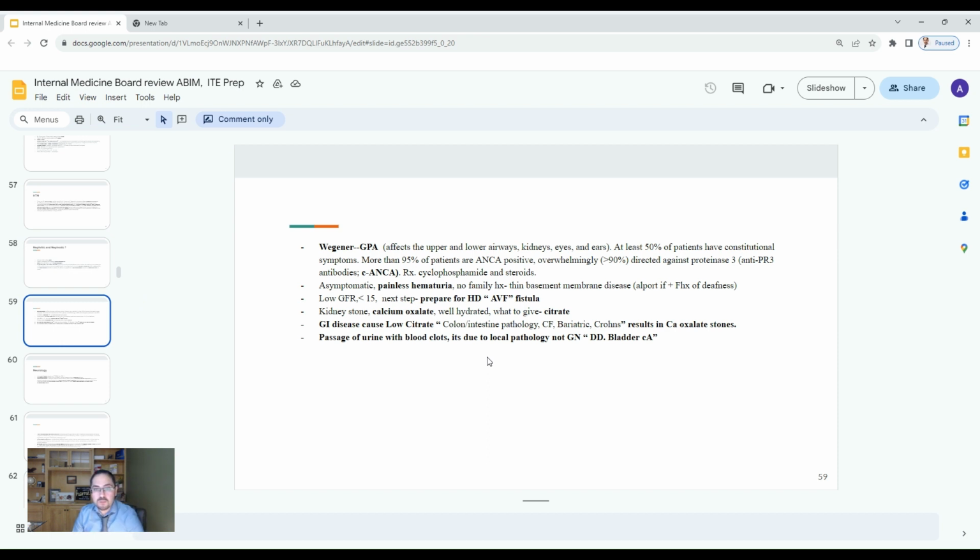Asymptomatic, painless hematuria, no family history, everything else negative, then you need to think about thin basement membrane disease. If there is a positive family history, especially with deafness, you think about Alport syndrome. They may have a question about low GFR, below 15, and what's next. You prepare them for dialysis and do the AV fistula.